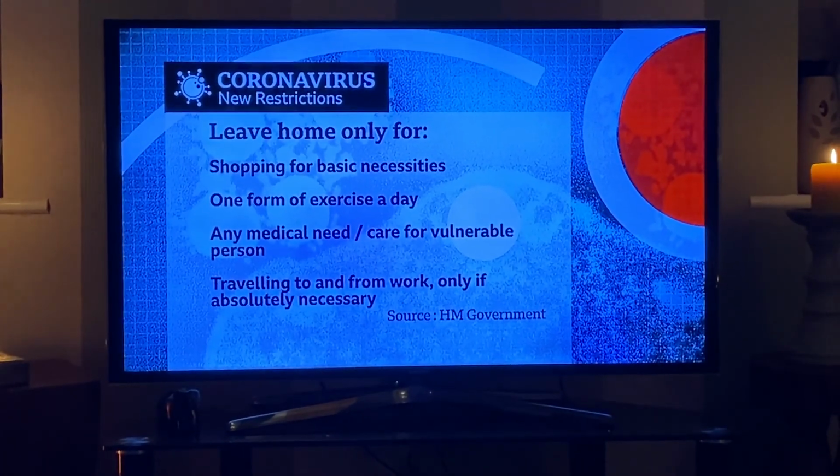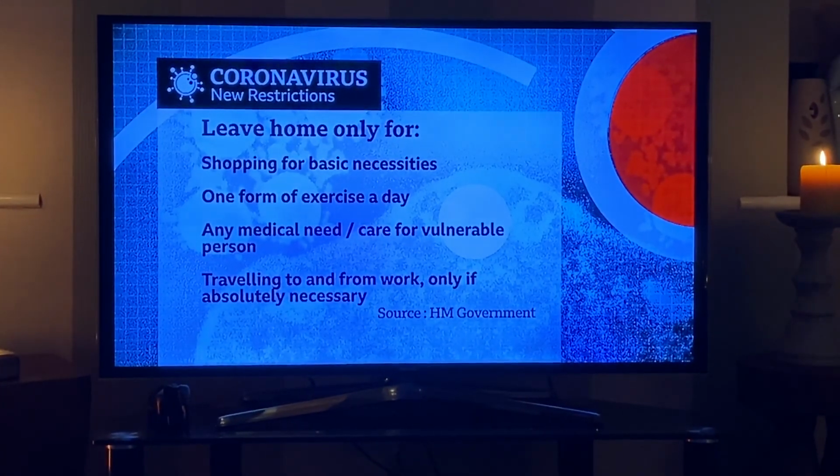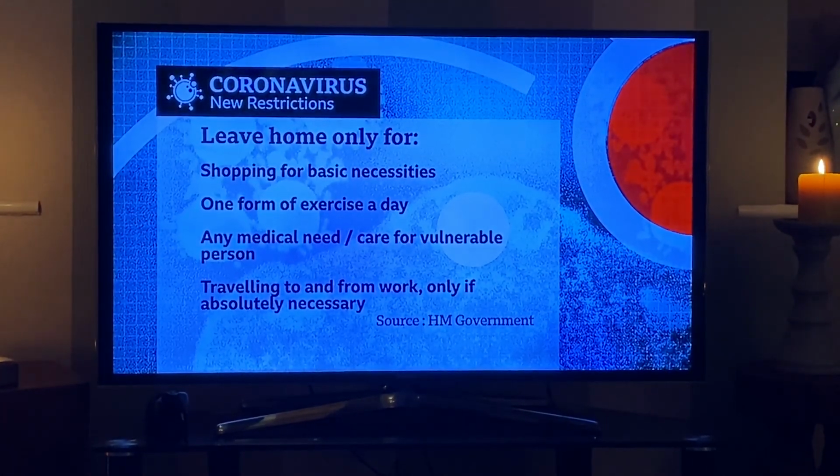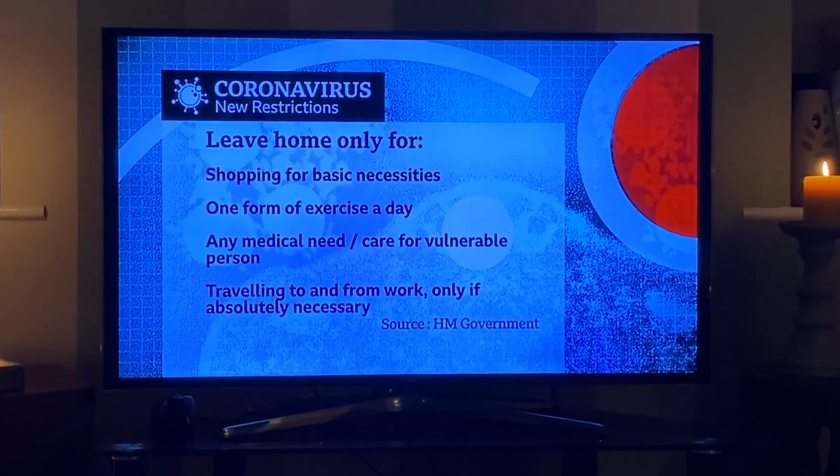Your household. You can leave home for any medical need or to care for a vulnerable person. And finally, you can travel to and from work, but only where absolutely necessary.